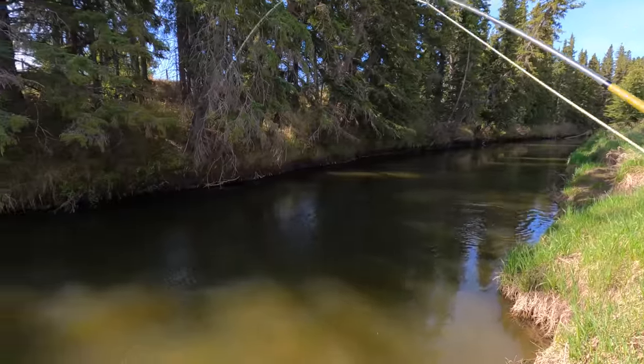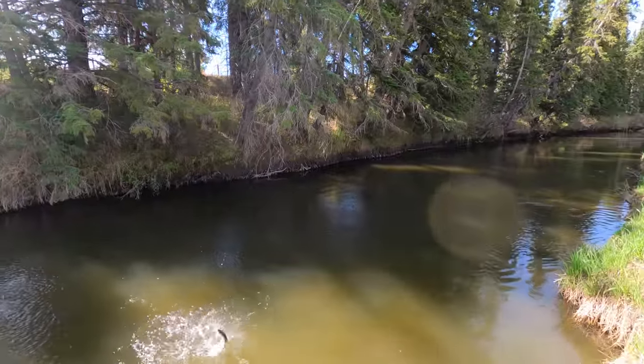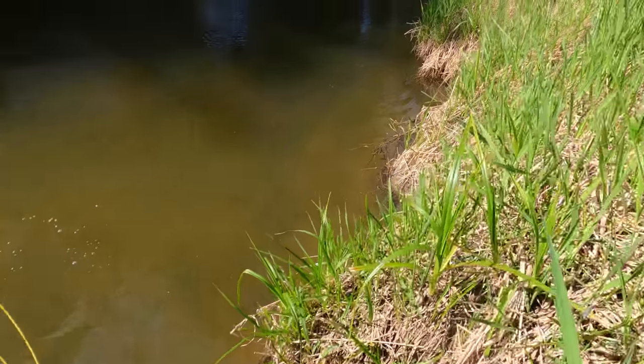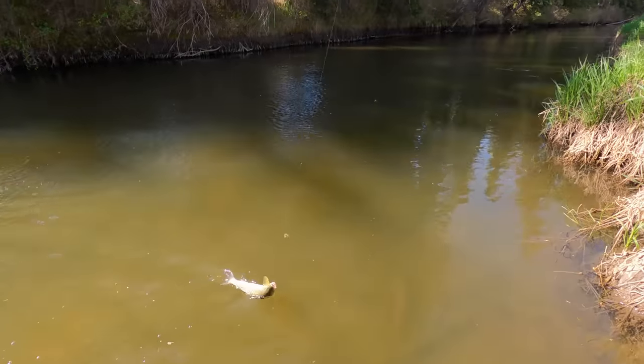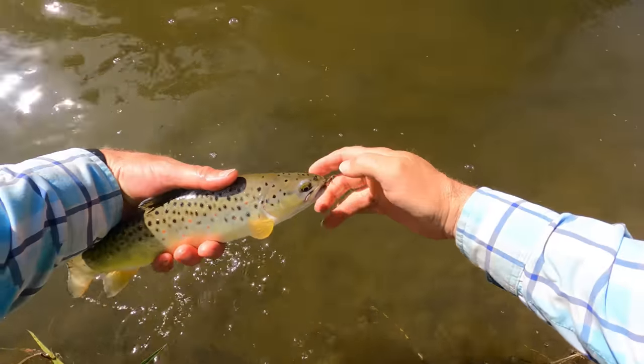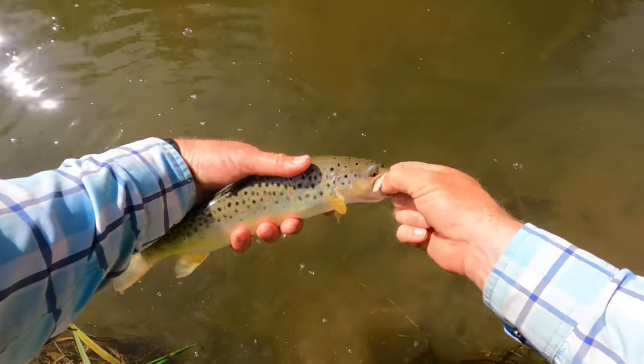Yeah, he took the little one again in the back, eh? Yeah. Sweet. Yeah, 10 inches or so. Nice little girl. Yeah, took that little trailing polywing caddis there. Awesome. Look at it.